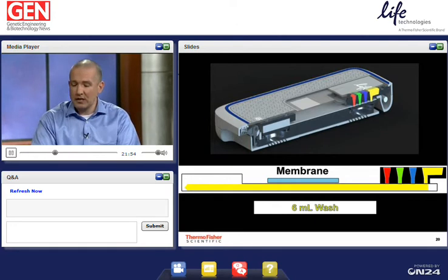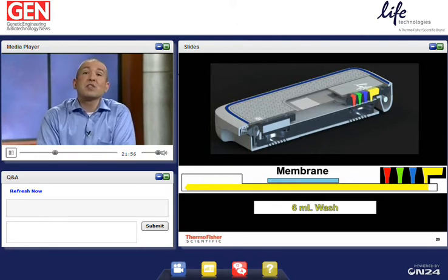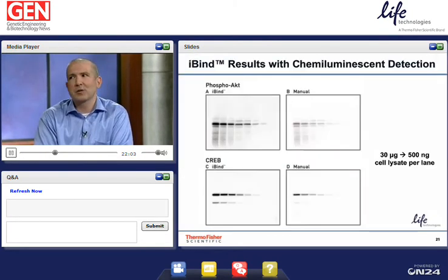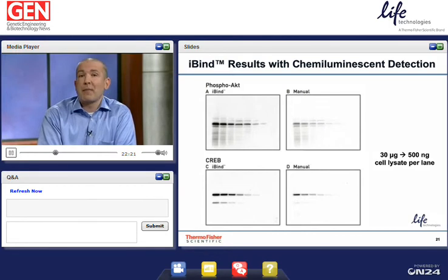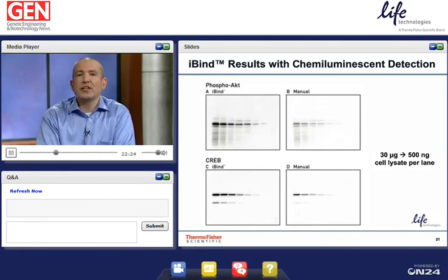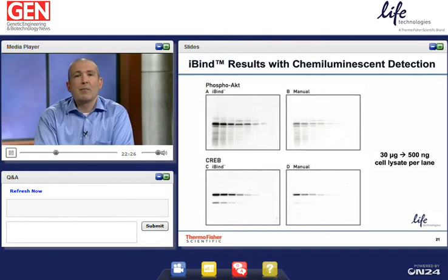It's a great system, and on this next slide, there are some sample data. A lot of people are concerned, since it's a casein-based blocking solution, and their first question is, oh, this is not going to work with phosphoproteins. Well, yes, it will, because my R&D colleagues did an extensive panel of phospho-specific proteins, one of which is shown here, phospho-AKT. On the left-hand side, in panel A, we see phospho-AKT performed on iBind, and then phospho-AKT Western done manually. And below that in C and D are CREB, again, with iBind and manual.